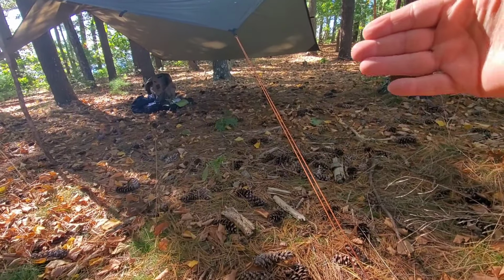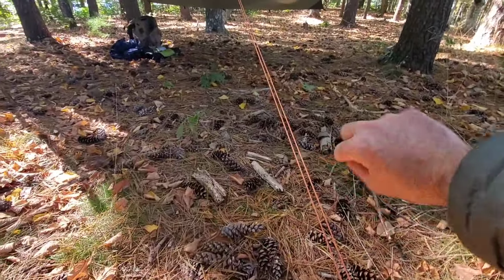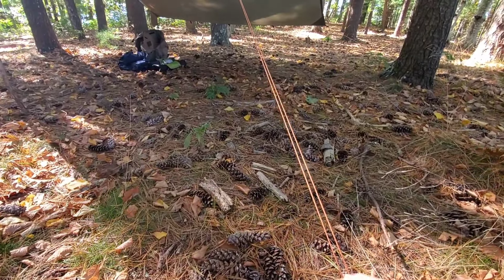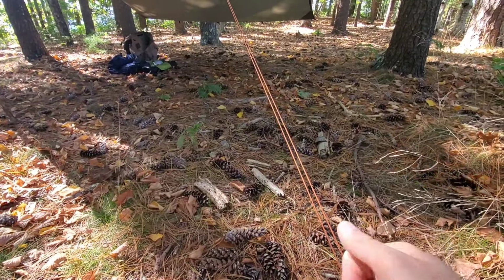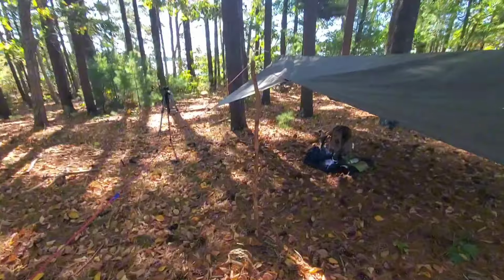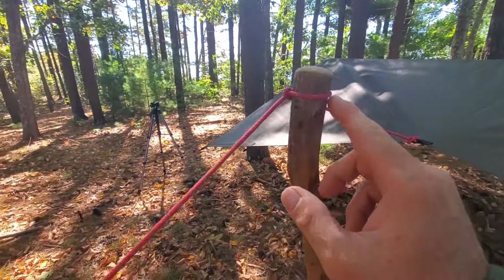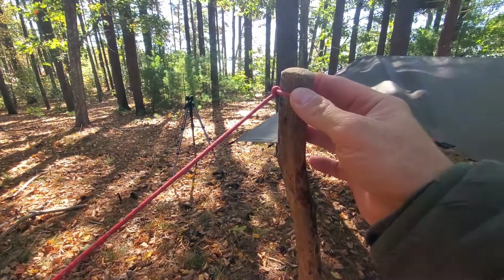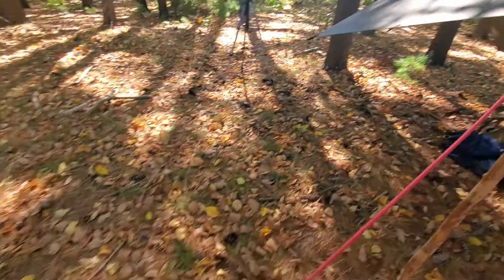So this gives me the flexibility that I can run it all the way straight down like this, or at any point in time, I can just twist and create a loop and then stake it to that loop. So I can have that adjustability, and that loop is a slip knot. So it goes in, tightens it down, and when I'm done, I can loosen it up and we're good to go. In the center, I have my stick, raising this up just a little bit, as you can see. And I did create a notch in the stick so that my guy line can stay firm in here and not go anywhere. And just a simple slip knot again, right here, all the way down.